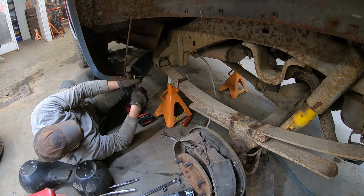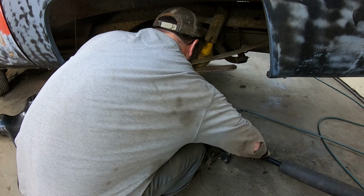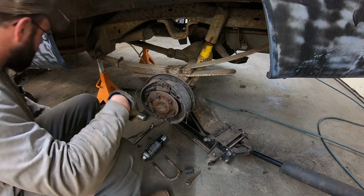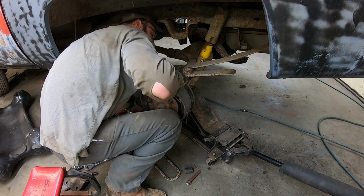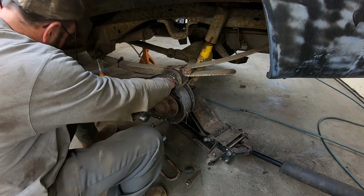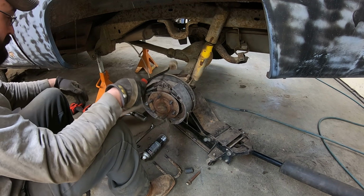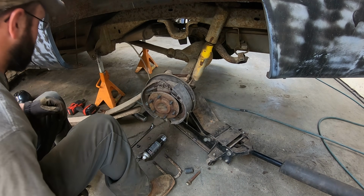Bunged up the threads a little bit, to be expected. Now she's gonna let her down a bit. Looks like the shock is holding us up. The proper way would be to remove that shock. No shock removal required.